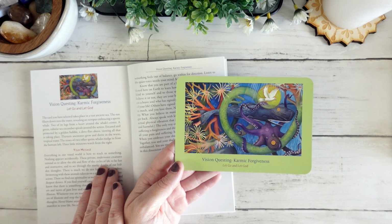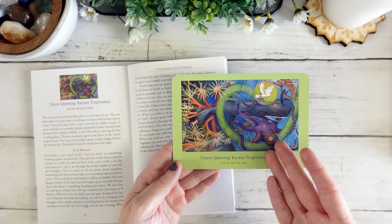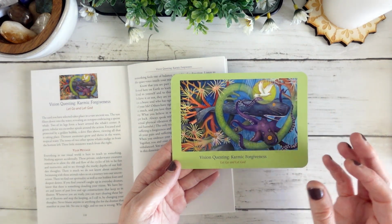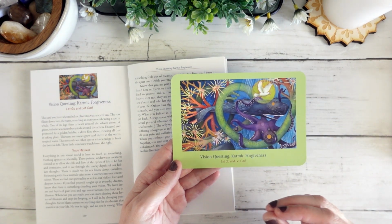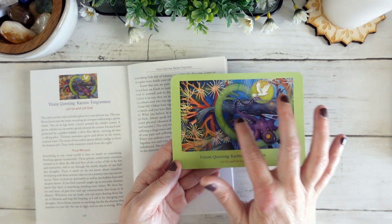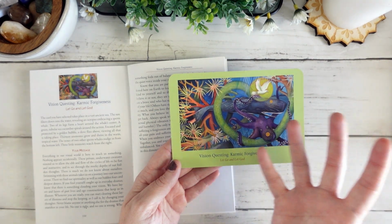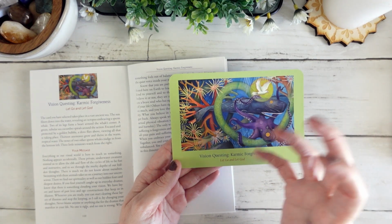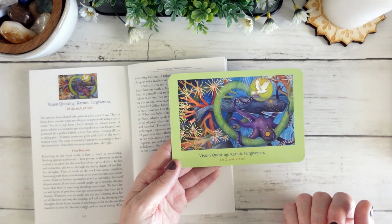So the flow of cycles coming up through the murky depths of our hidden thoughts. That could be the octopus rising up from the depths, and he has all of these tentacles that can get wrapped around us. That could be our fears. And you could look at this, yes, he's embracing them with a heart, but it could also be your fears that are kind of coming in and wrapping a hold of you, because this is the card of karmic forgiveness.